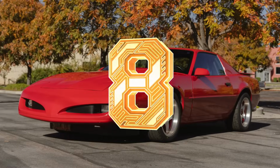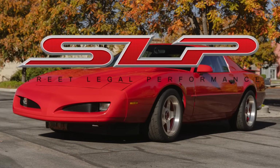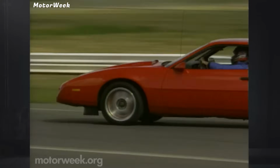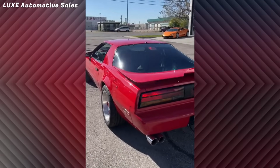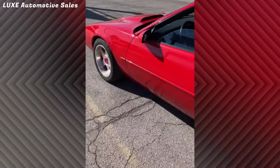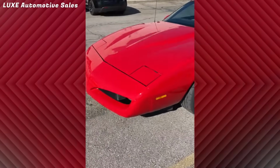Number 8. The Firehawk was created by SLP Engineering. SLP stands for Street Legal Performance, and the Firehawk was designed to be a street-legal racing machine that could compete with the best sports cars of its time. It was the fastest Firebird in 1991 and one of the rarest, with only 25 units produced, of which 11 were equipped with the competition package.